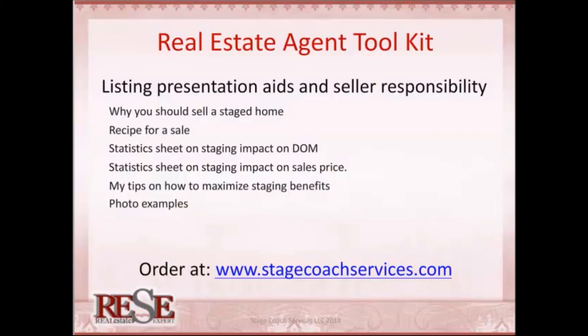And I include some photo examples you can show your client to say, look, with a $100 expense and very simple staging tricks, look how much better this property shows.